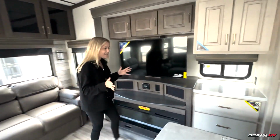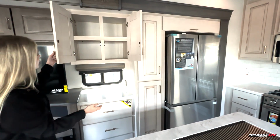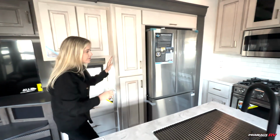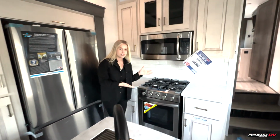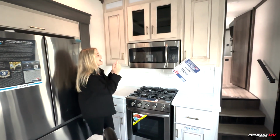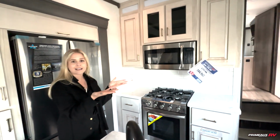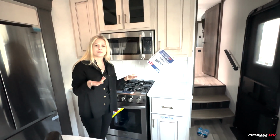You have an amazing kitchen. It is very modern. Everything is soft closed. They have all the hidden hinges. You have a residential refrigerator. Upgraded appliances all over, going with the four burner stove. An upgraded oven, you can fit a whole turkey in there. They have a convection microwave. Everything is just absolutely gorgeous, all of the gold accents. They really do something neutral that's gonna last a lifetime and not look outdated.